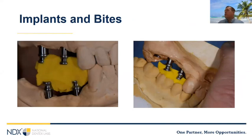Bites are really important for implant cases. And I mean, they're really important for every case, but with our left-hand case here, you can see trying to get an accurate bite on this case would be a real challenge. And I like this technique. So what you would do with this technique is when you had your impression copings in, you filmed them, you know they're in the right position.